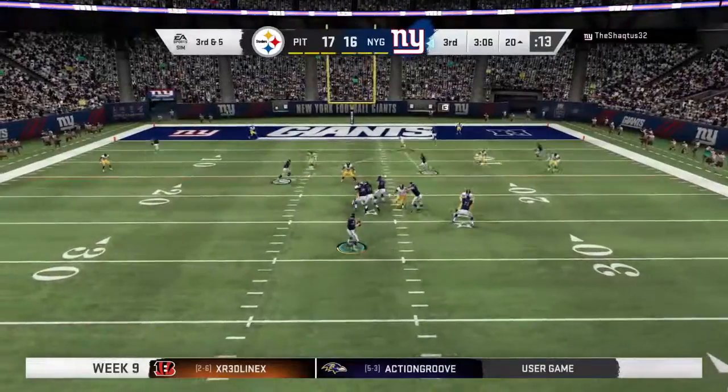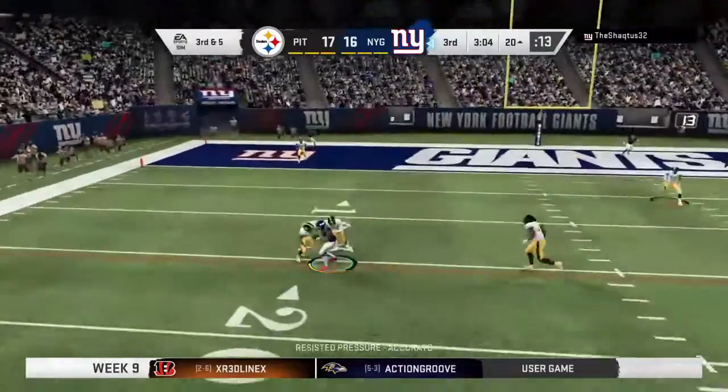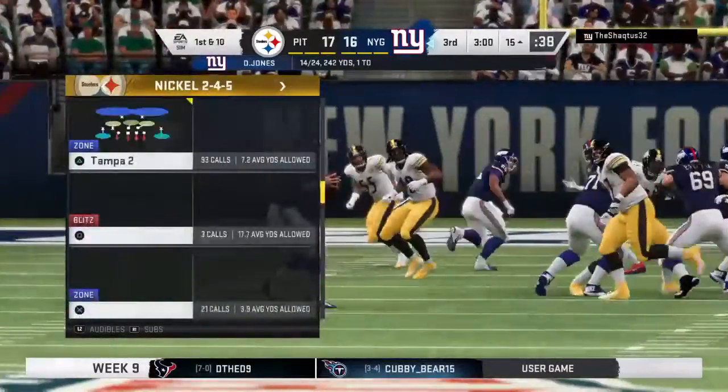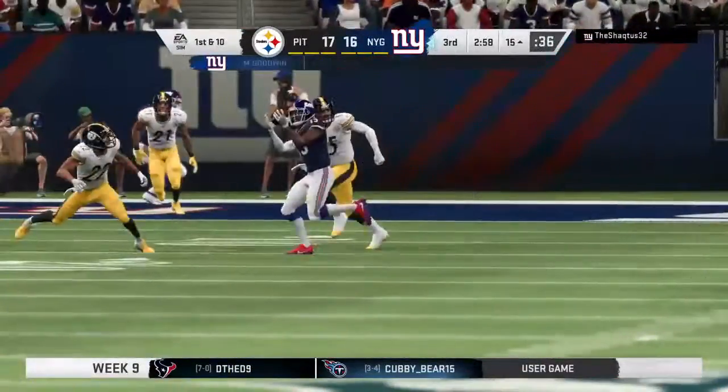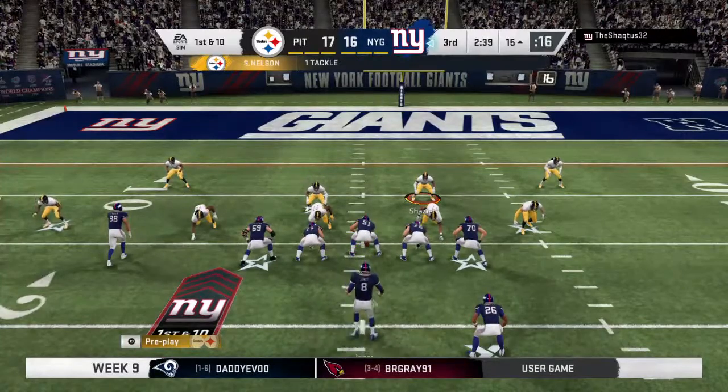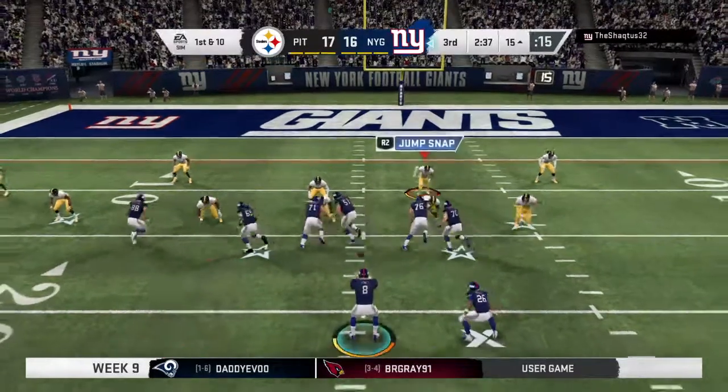From the gun on third down. Jones. Man open. It's Goodwin. And he picks up the first down yardage as he takes this one down to the 15. That'll be enough to keep the drive moving forward. Another first down on the pickup of 5 yards.